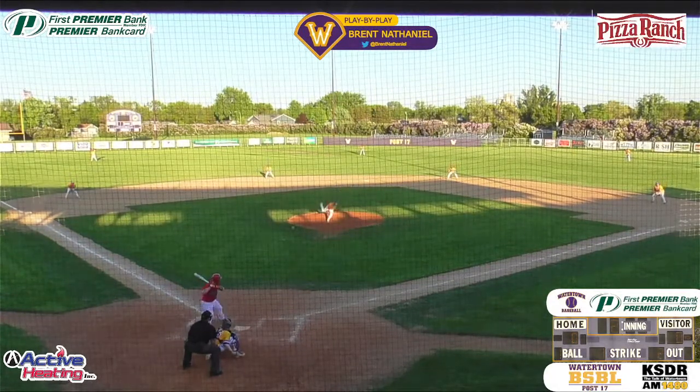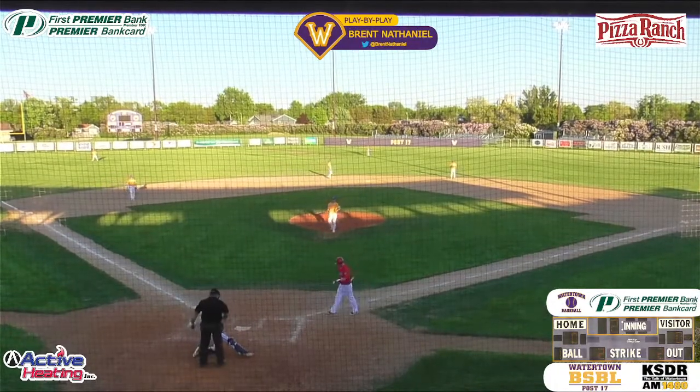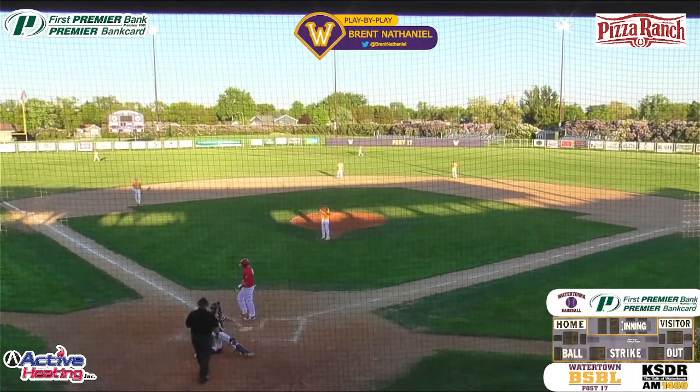The 1-1 on the way. Foul down the first base line again. Ringenberg in the hole now at 1-2.